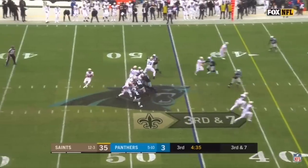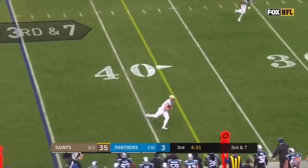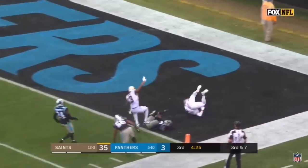Back in 2013. Brees on 3rd and 7. It is complete for a first down to Taysom Hill. He's inside the 20. Still going. The 10. The 5.